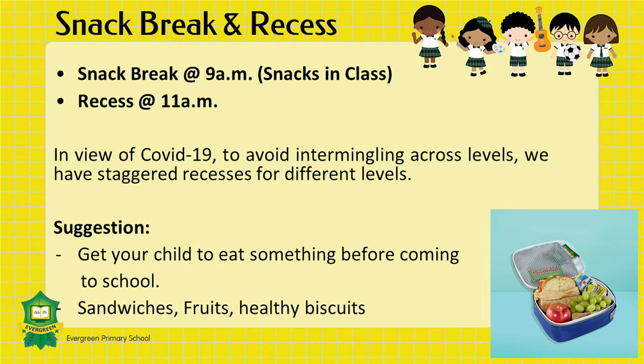You may be concerned about the late recess. So our suggestion is to get your child to eat something before coming to school. Pack healthy snacks for your child, for example, sandwiches, fruits, or healthy biscuits to be taken during the snack break in class. During recess, your child will have an option to buy the kind of food that they like from the canteen.